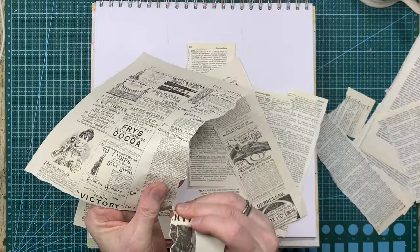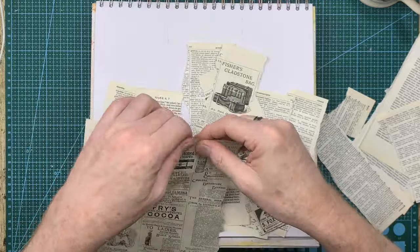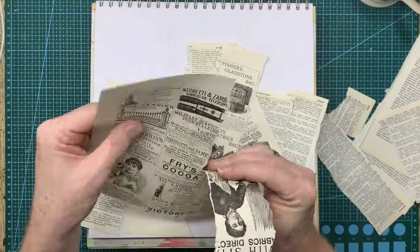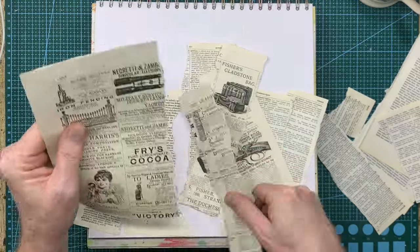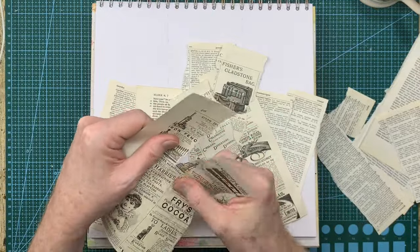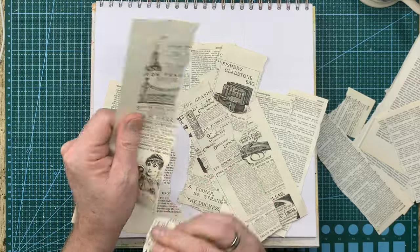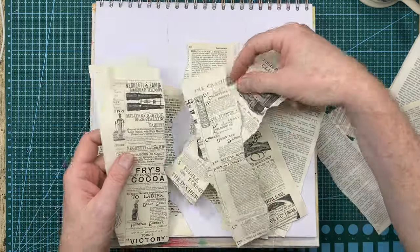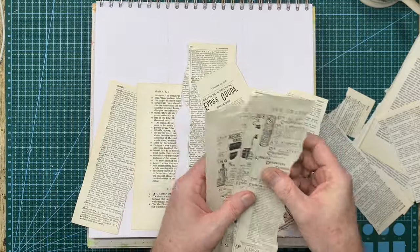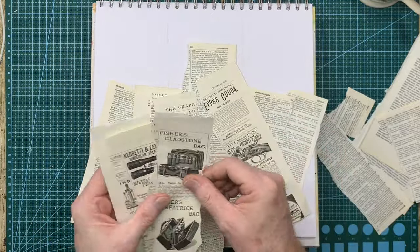So these pages were just the advertising pages. There's no actual news on these pages. Those ones, I think, got used. When we bought these pages years and years ago, we had them scanned professionally, so we've still got the high resolution scans of these. I think some of these scans are on the website as digital paper downloads.